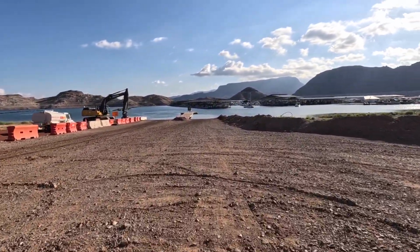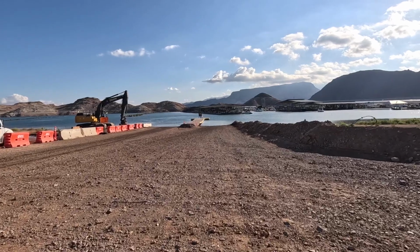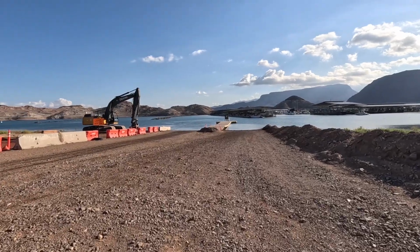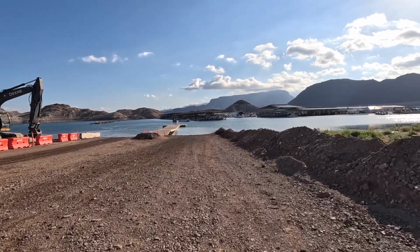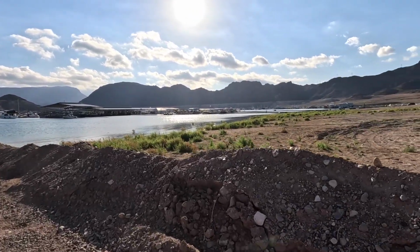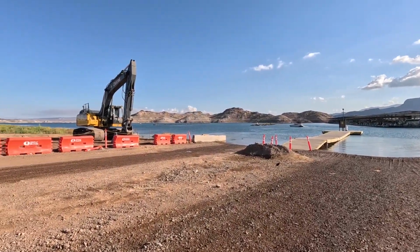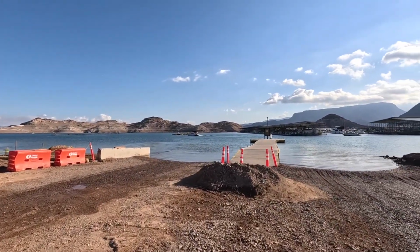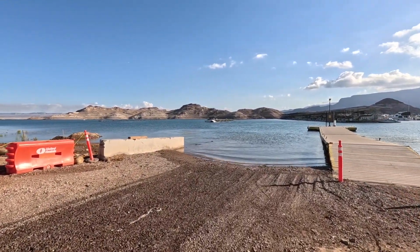Well, this is a heck of a lot nicer than it was a couple months ago. Look, it's all compacted. They got compactors going. That excavator, it'll get out and dig down out here so they can get some slope out here, I guess. But definitely the water came back up. Look at that. We're farther away from that marina. A couple months ago, off the end of this dock here, you could throw a rock and hit that marina. Still pretty muddy.